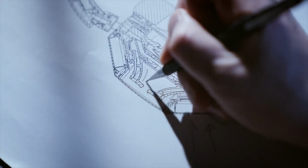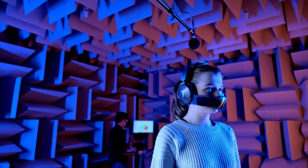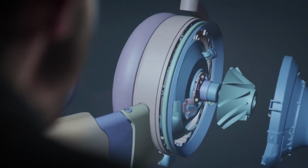The idea of this machine was to overcome that problem. Clean air, quality sound, on the move. Air purification inside a set of headphones. We've got 2 compressors that sit in the ear cups. These compressors spin, which draws in air.